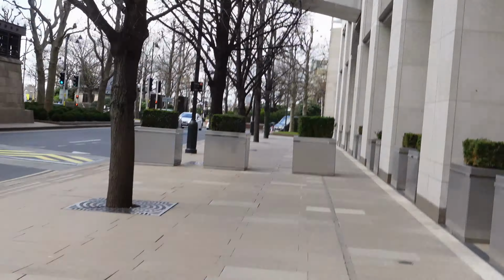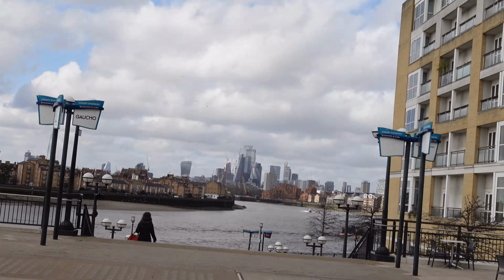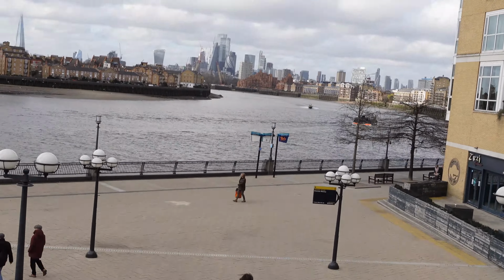Most people, when they think of Canary Wharf, think of all the big buildings, the skyscrapers and the shopping centres, etc. But there's lots of green area, and this is in the middle of a roundabout, but there's other green areas around Canary Wharf as well. Now we're heading down to the pier, and here we go, here's our first sight of the Thames.